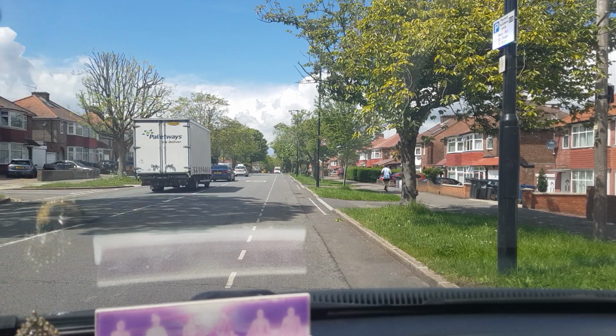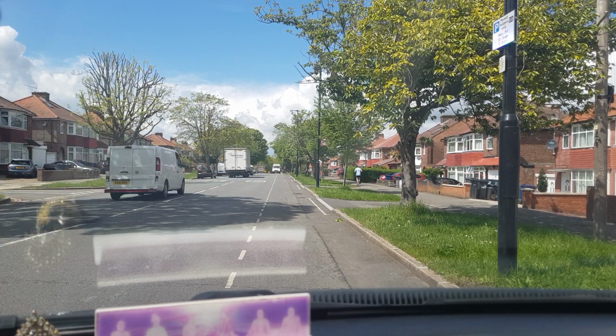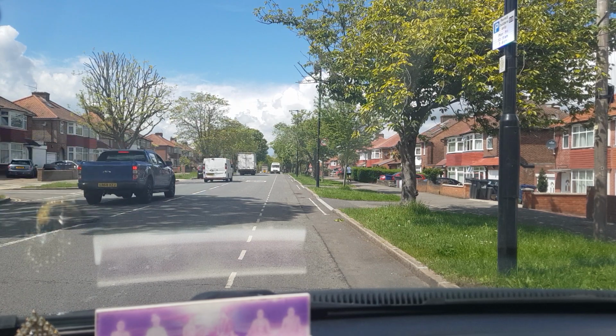No, we want to clear both sides, okay? Both sides, then only you want to go. We can't block the half road in this case.